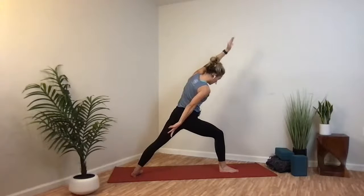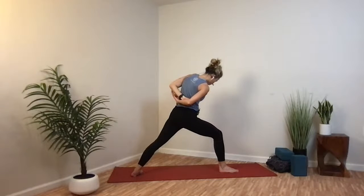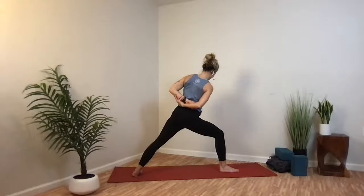Now keep the right arm as is. You're gonna sweep your left arm down by your side, and then see if you can bend your elbows and just loosely grab a hold of the forearms or the elbows behind your back. Use that to roll the shoulder heads back and find a bit more space across the collarbones.